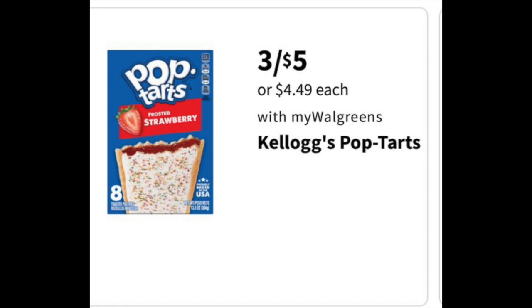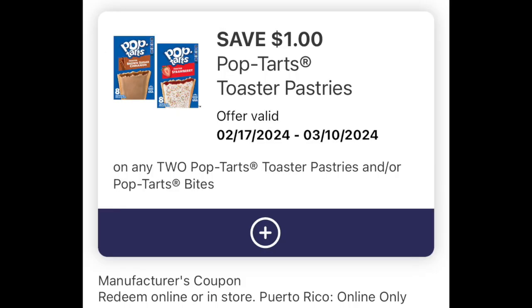Now, if you love Pop-Tarts, this is another fabulous deal, 3 for $5, so it's even a better deal than the previous week for this one. So you're going to grab 3 of these boxes of Pop-Tarts, and they are the 8 counters. We have this digital coupon from last week, so if you didn't use it.